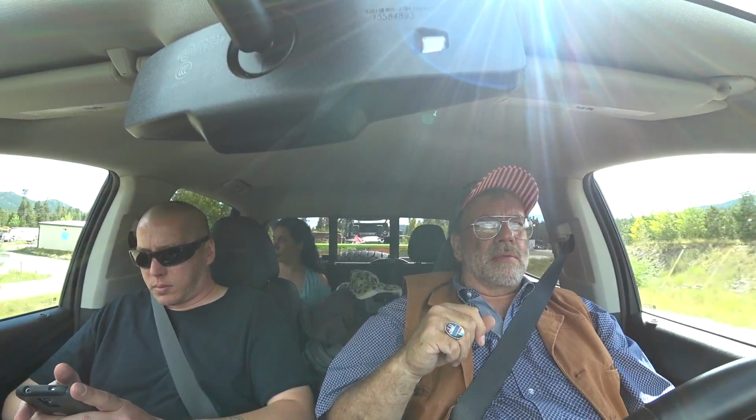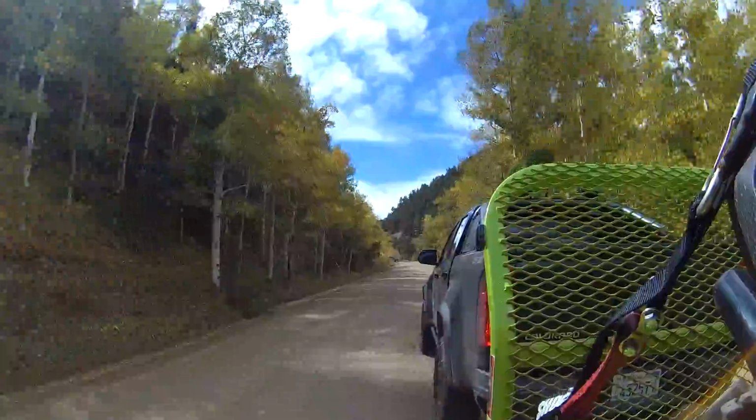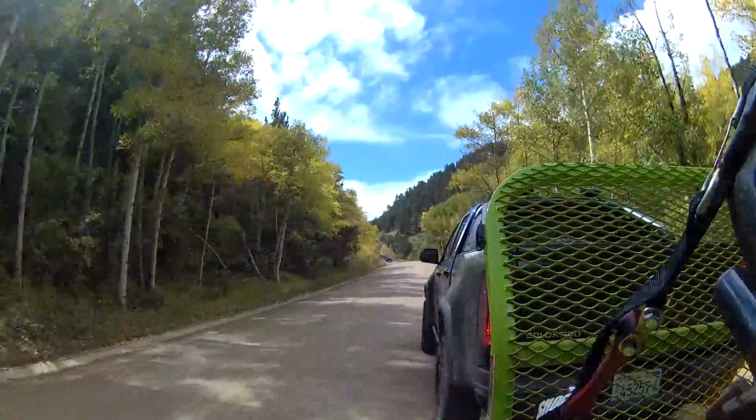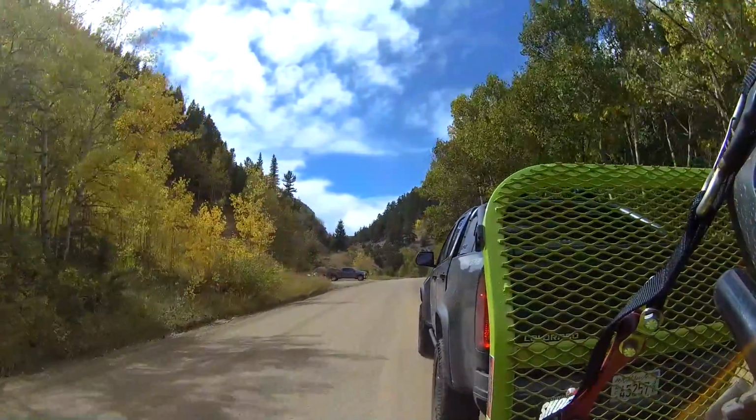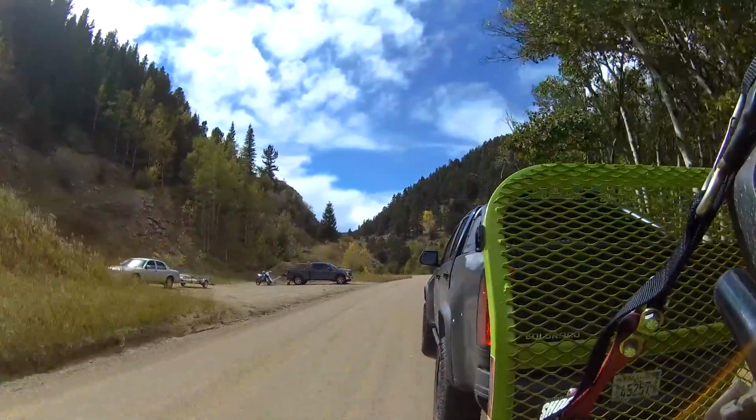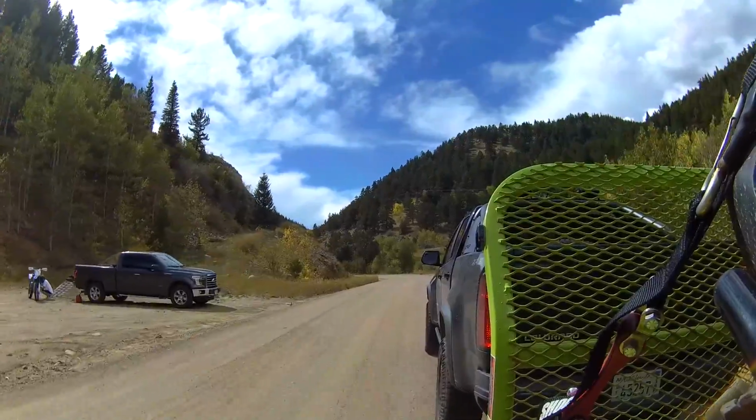Well, here we are on our way to another trail adventure. We are driving a 2018 Colorado, and it's a ZR2, it's the off-road package, and it has the Midnight Edition. I think that's what this is called, the Midnight Edition, which is pretty cool. It's the 6-speed, which is kind of weird. The V6 has an 8.